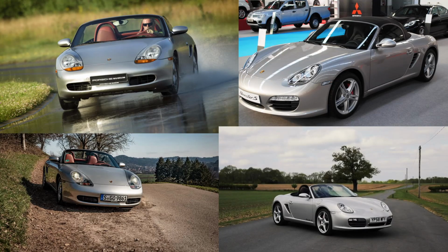Now, the two cars, despite being only a couple of years apart, look quite different. The 987 looks a lot more like a classic 911 than the 986 did. It's less of an original design in my opinion, and looks a lot more like you would expect a Porsche sports car to look like.